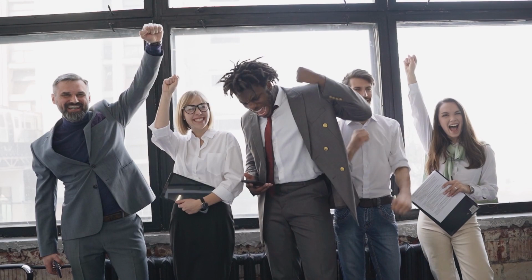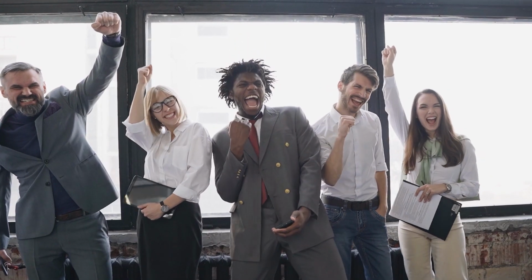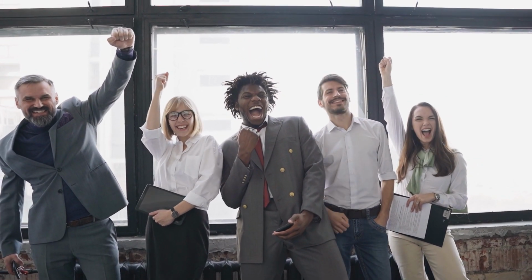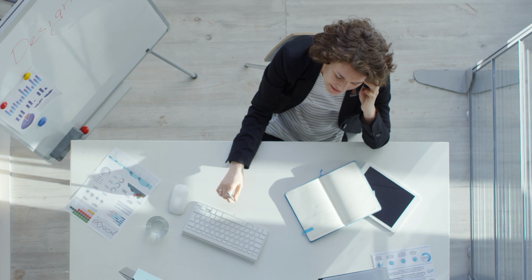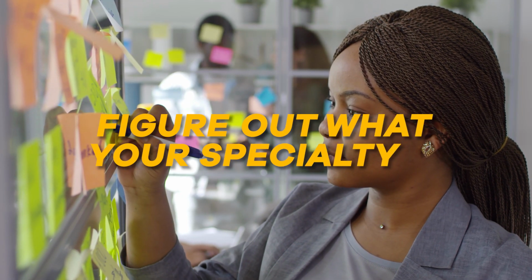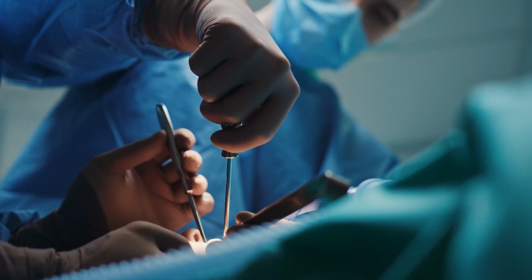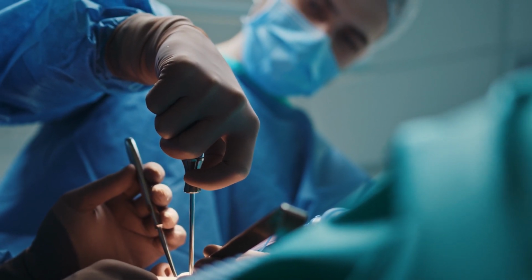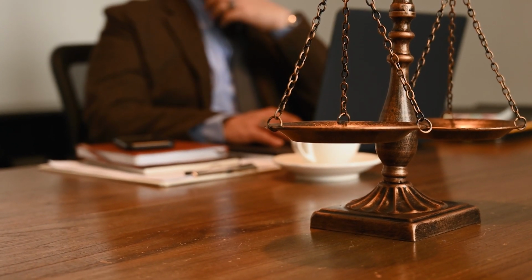The key is to be ready to move around to get to your desired wage, since switching jobs or getting promoted externally is often more effective than waiting for a raise in your current position. If you're currently making $70,000 and want to hit a six-figure salary, here's what you can explore. First, figure out what your specialty is. Being a specialist is important. Just like a brain surgeon charges more than a regular doctor, same goes for a criminal defense lawyer who charges more than a basic legal advisor.